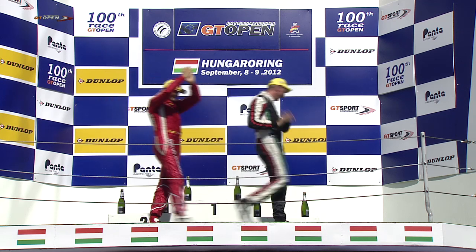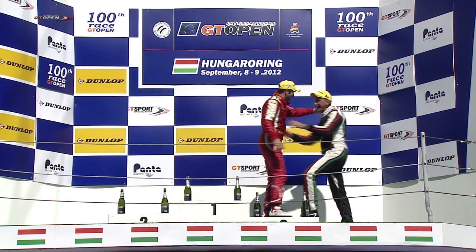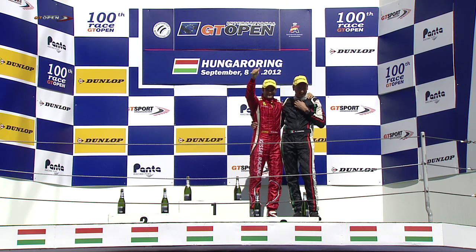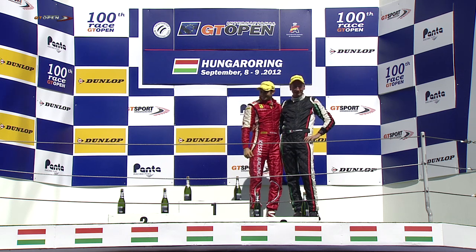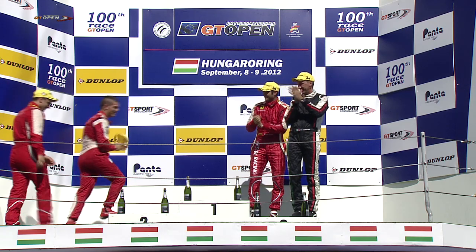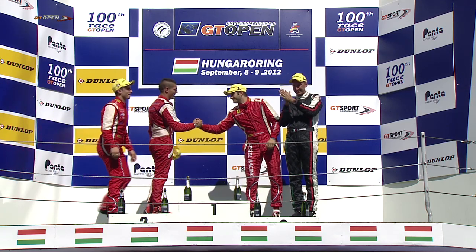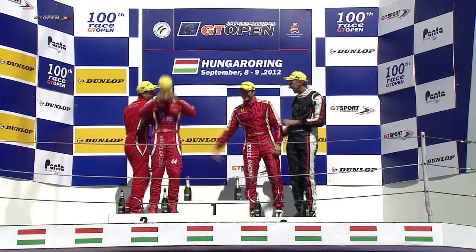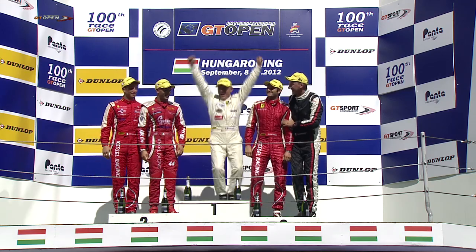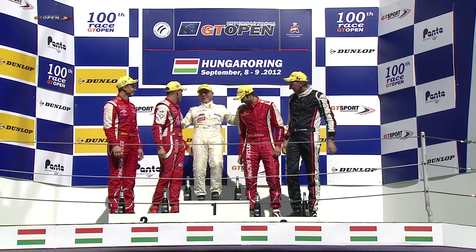And first of all, third is Stefano Gattuso and Marco Zanettini. And Gattuso, well, a word about him, because his performance in the first half of the race, for something he's not been in the championship all year, absolutely brilliant. Daniel Zampieri and Michael Dallastella, an excellent second. And then Lorenzo Bontempelli, single-handedly taking the car to the class victory.